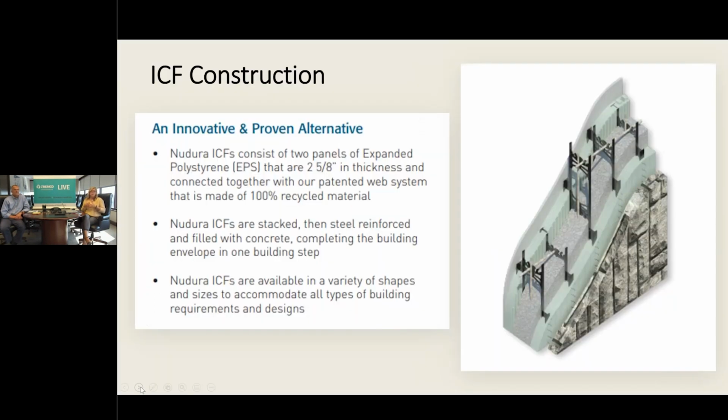The other thing I always like to address to make sure we really have the audience understanding what insulated concrete forms are is that they are made up of two panels of expanded EPS. The thickness of the panels themselves can vary, as well as adding different EPS into that system depending on what R value you're looking for. Then you do add in that concrete into that center, as you can see in that picture. And they are reinforced to give it that structural durability.